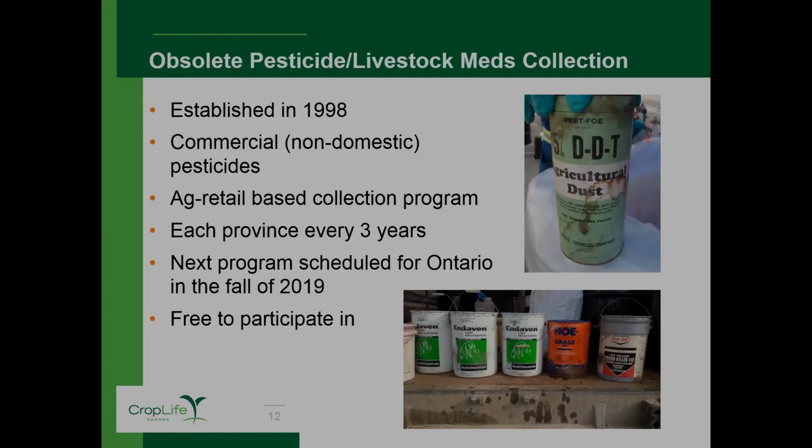So typically the program is delivered in each region of the country, each province, if you will, every 3 years. It's an ag retail-based collection where several dozen ag retails will participate in the program, and a hazardous waste company will have staff at the site for a specific period of time, where local farmers can bring in any obsolete pesticide or livestock medication and ensure that it's safely disposed of. The program is entirely free to participate. There's a no questions asked policy.